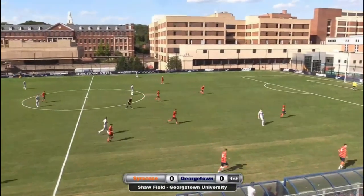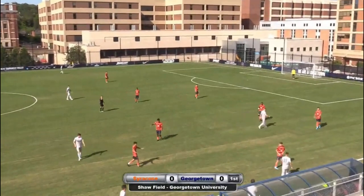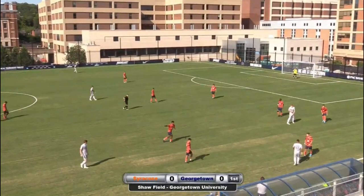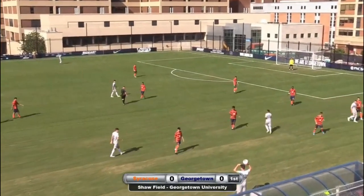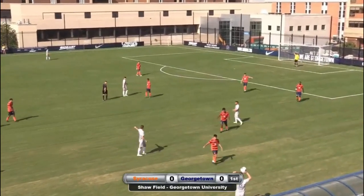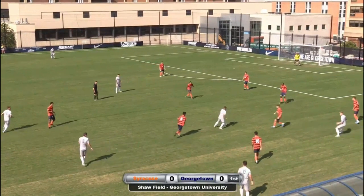Riviere, speedy and attack-minded. Those guys in basketball, you talk about a player with a quick release. Riviere gets his shots off without needing much space. Scoreless here in the 10th minute.